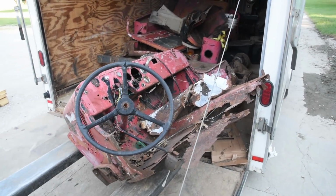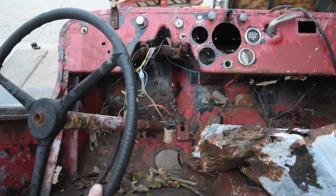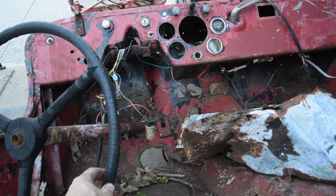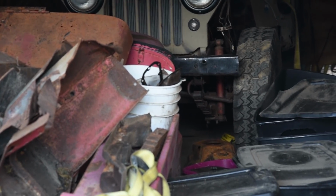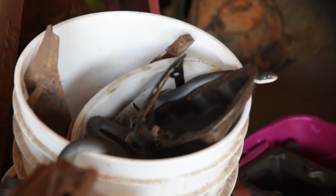The previous owner told me, he's like, if you want, you can have this thing. If not, you know, I'll throw it in the scrap pile. But I was like, this thing's got a pretty good steering column on it. Someone could probably use it. I'd hate to see this get scrapped. So I went ahead, grabbed the whole thing. I should just take the steering column out and get rid of the rest. I lost him for a while, but there he is. Snack in the bucket. No stopping.